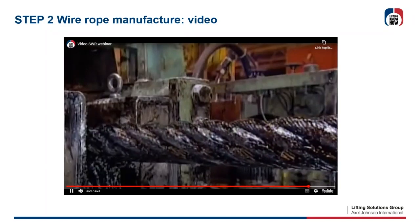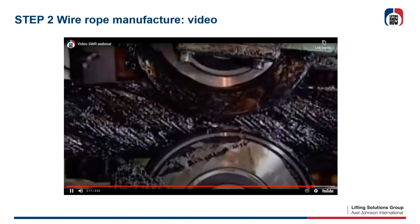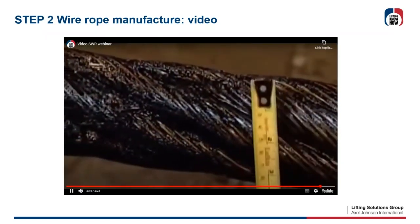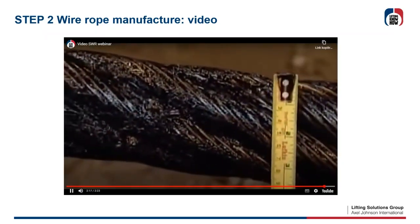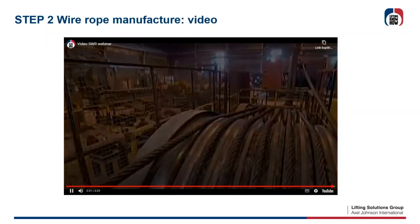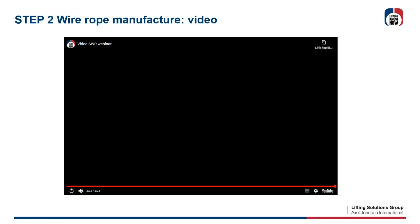Depending on the application, we can also change the amount or the type of grease you want. That's how we make rope in all different diameters, let's say from 4 millimeter till 120 or something.